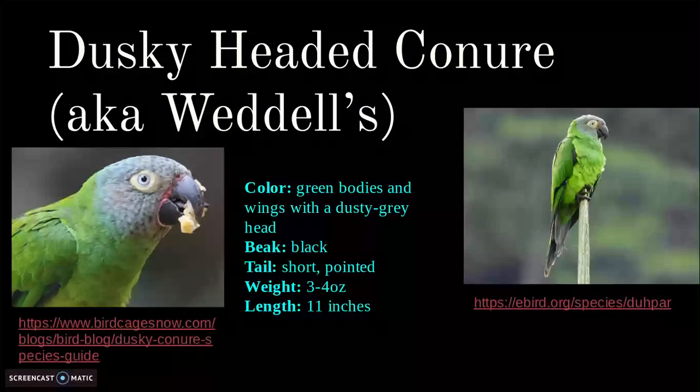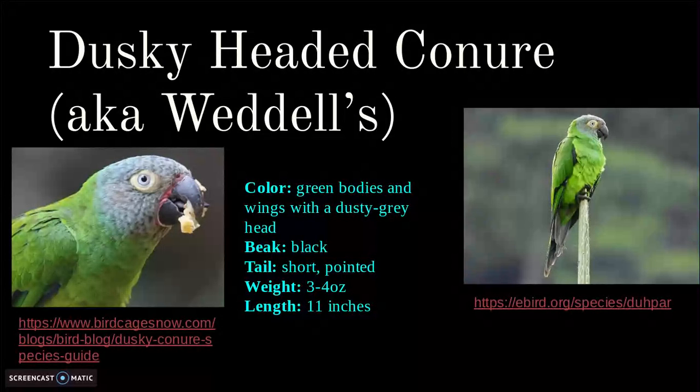The dusky-headed conure, also known as the Weddell's conure. They get up to 11 inches long, and they weigh about 3 to 4 ounces. Yeah, it's kind of self-explanatory. They're green with a dusty colored head with gray eyes, which I think is pretty cool.